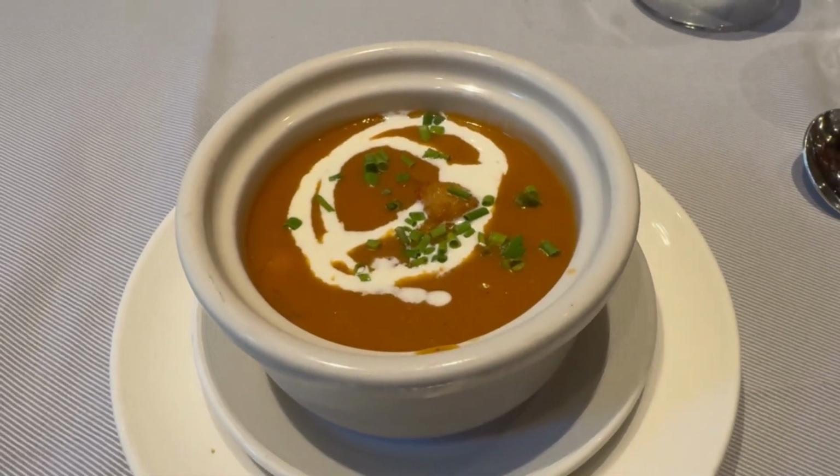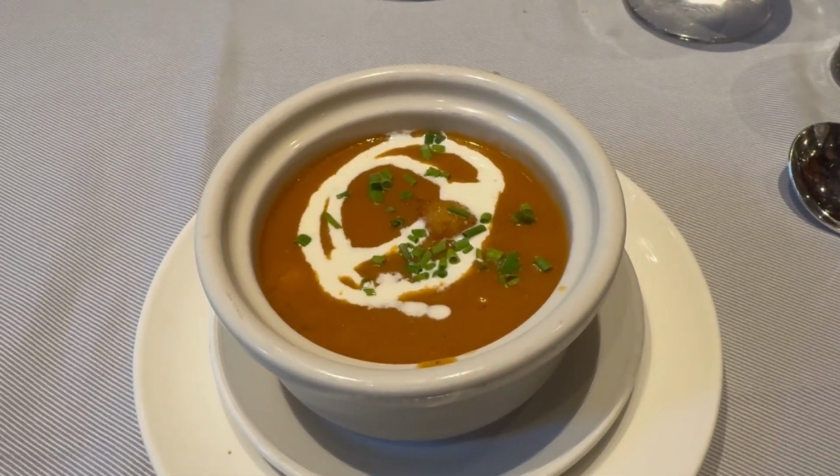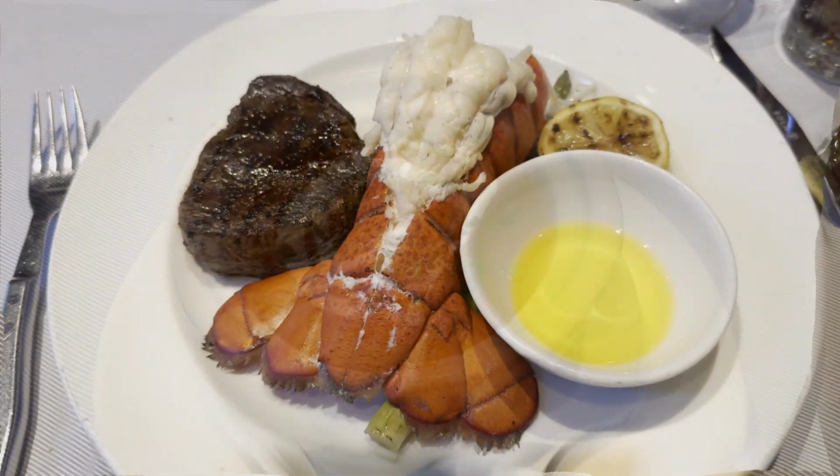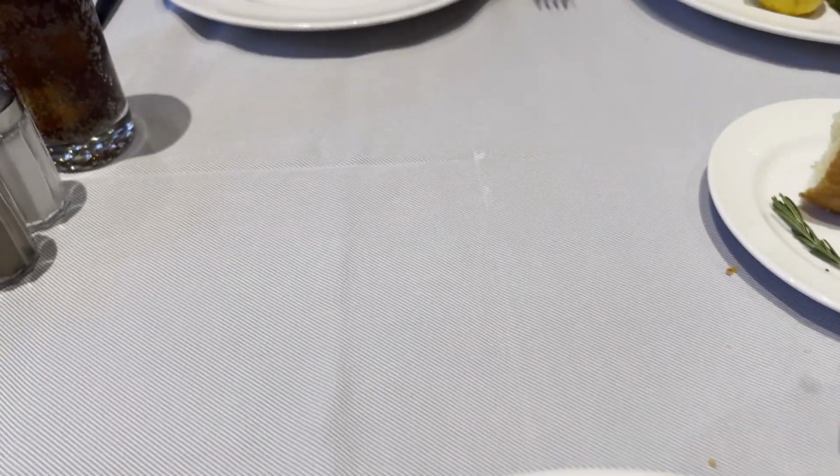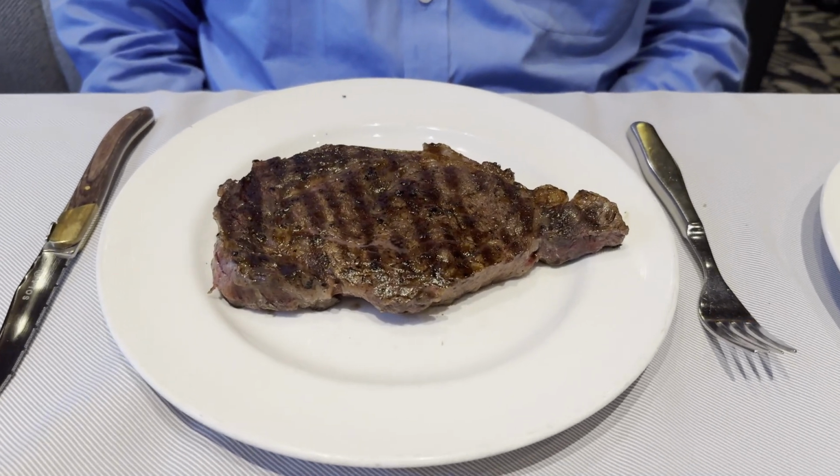This is the Crown Grill on the Ruby Princess. It was more of a steakhouse and it was absolutely delicious. You can see the surf and turf there was very, very good. They take very good care of you in those specialty dining restaurants as well. We had a wonderful experience there.